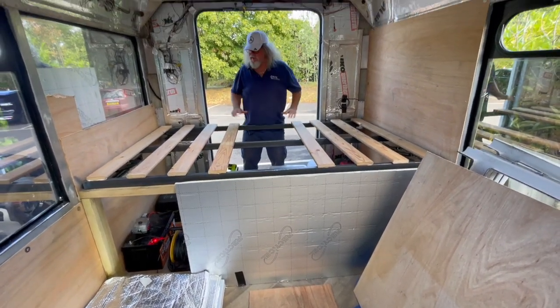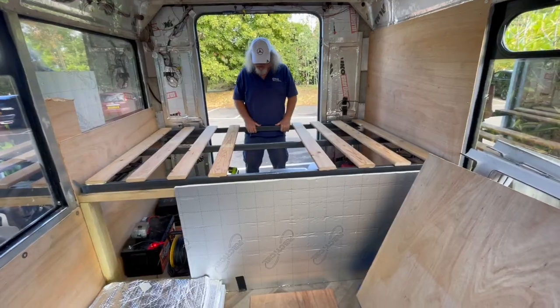There we go. And it stays down on its own without clamps. Magic. Now, Jerry, I trust you and your ideas, and you can go ahead and do what you need to do, even when I'm not here.